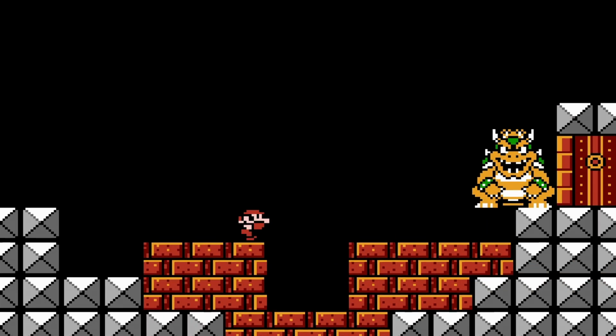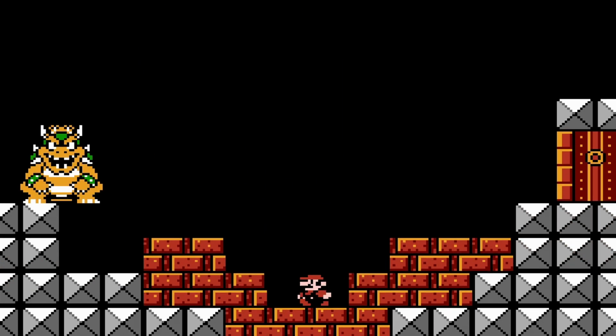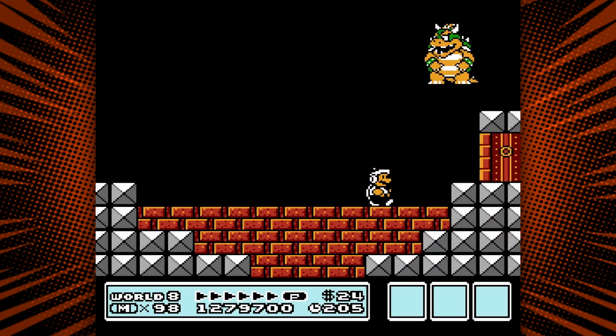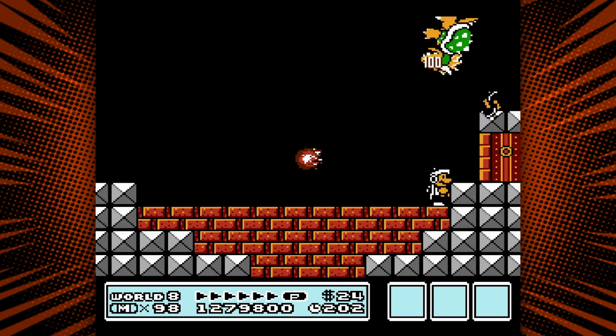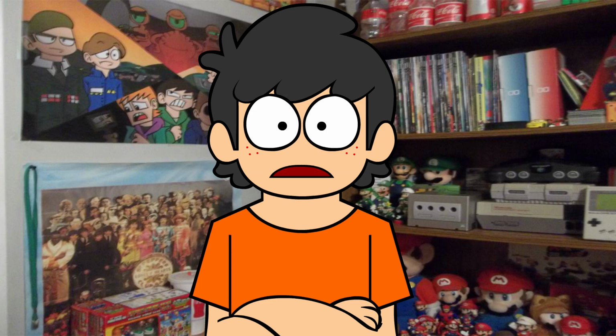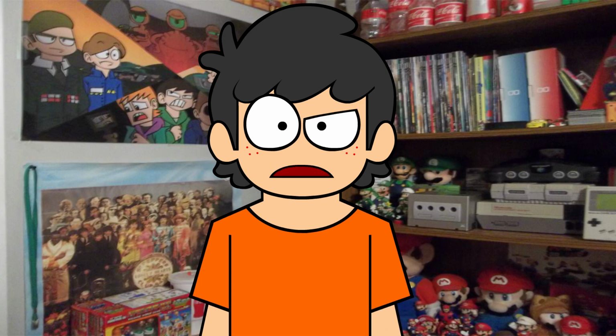Even Bowser doesn't pose much of a threat. You just dodge his fire breath and have him butt stomp into the floor until it breaks away and he falls right through. Or you can just do this. What a chump.